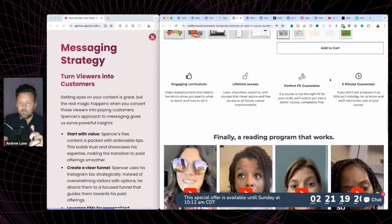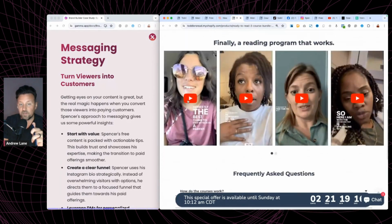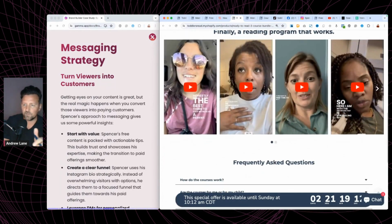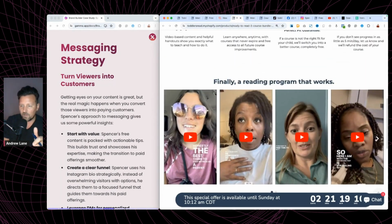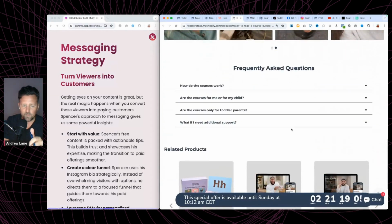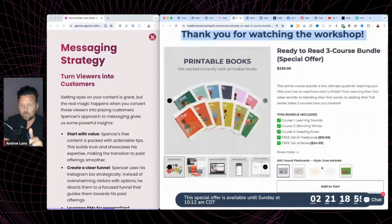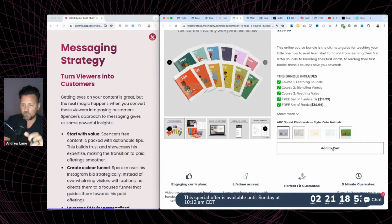Down below, we have some benefits listed out. We have some video testimonials. We haven't seen that anywhere else yet. So video testimonials on the sales page. Looks like he has a lot of them, which is really cool. FAQs, we have related products as well. And the total offer here looks like $240 for this special deal.